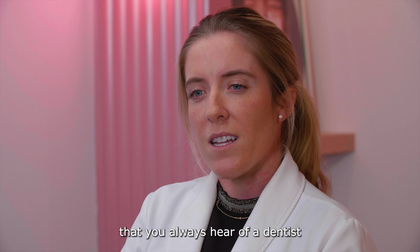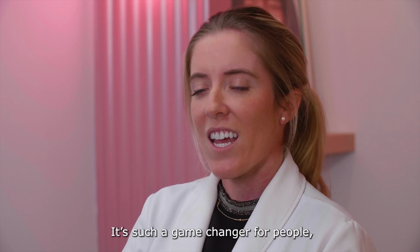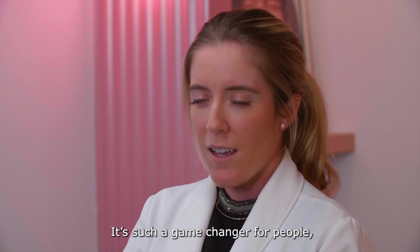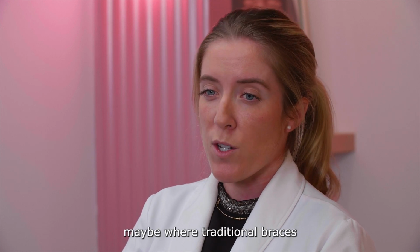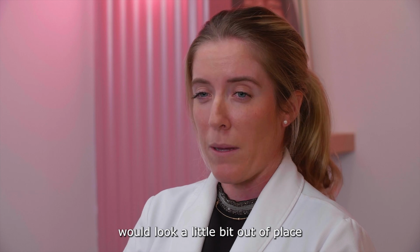Invisalign is one of those treatments that you always hear about dentists getting. It's such a game changer for people, especially if you're really busy or in a professional environment, maybe where traditional braces would look a little bit out of place.